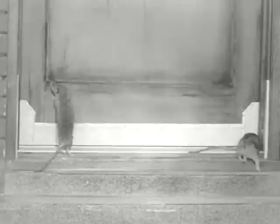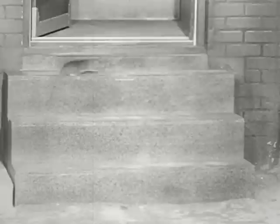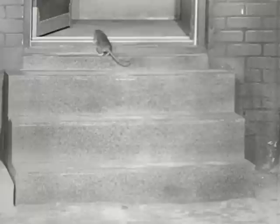Naturally, if the door is left open, it fails to keep out the rats. More rats enter buildings through open doors than by any other means. If a door must be kept open for ventilation or other purposes, the entrance should be protected by a rat-proof screen door equipped with self-closing hinges. The lower edge of the screen door should be cuffed and channeled.